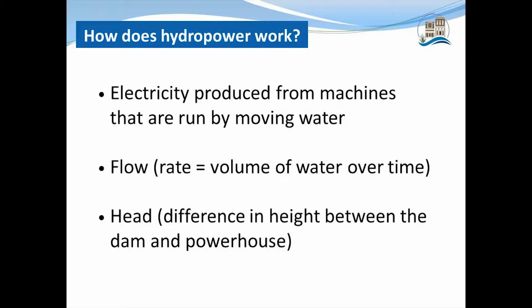So how does hydropower work? Hydropower basically is electricity that's produced from machines that are run by moving water. It's really kind of a simple concept. We've been using hydropower to run machines and mills since pretty much we were first coming here and settling in the United States. But it works by flow, so the rate of water that's moving over a period of time, and then the difference in how far that water is falling and moving, which is better illustrated in this slide.